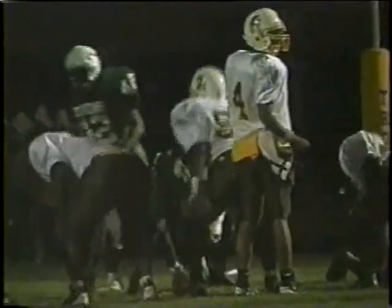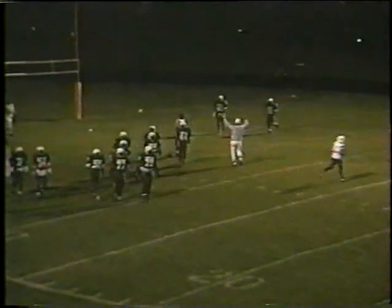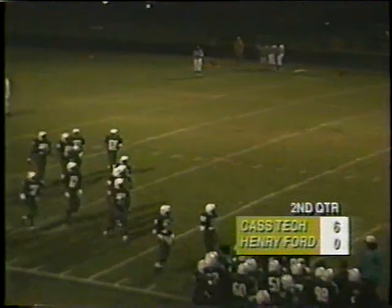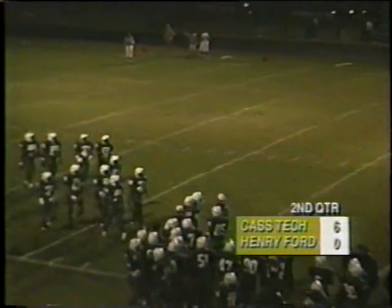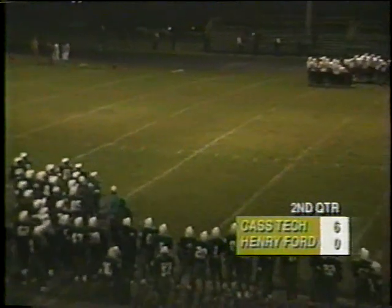And now Kansas Tech signals for a timeout. They want to talk it over. A lot of discussion here on this drive. 4:20 here in the quarter. 6-0. Kansas Tech right now in the lead. And the Trojans are on the march down the field here, deep inside Kansas Tech territory.